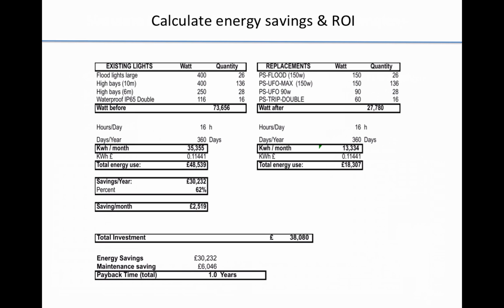The last point I want to go through is you should have a calculation of the energy savings and the return on investment. Either you make it yourself or you should get your supplier to do this. There are a lot of variables to take into account. What are your existing light fittings? How many hours per day are you in operation? How many days per year? And what's your cost of energy? All of this can give you an estimate of your savings per year and your payback time.